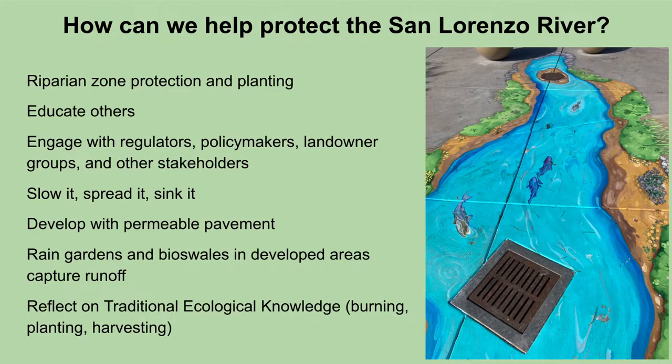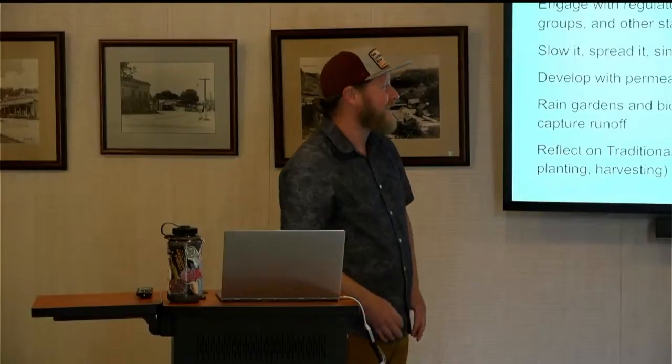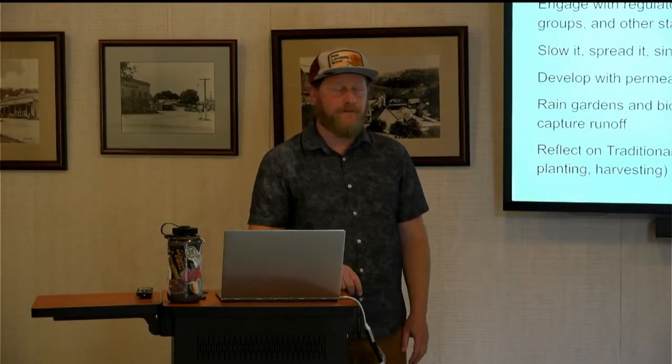If you want to get really involved, you can engage with regulators and policymakers and landowner groups and stakeholders. Drop them an email or try to attend a meeting. If you have the ability to support the cause of slowing the water down, spreading it out and sinking it, if you're a property owner or working with someone, if there's some sort of construction project going on in your neighborhood, keep that in mind: slow it, spread it, sink it. Develop a permeable pavement so water can sink into the ground. It's more expensive, but it's really to the benefit of the watershed.